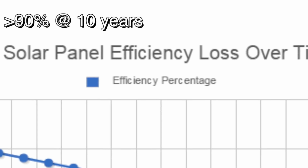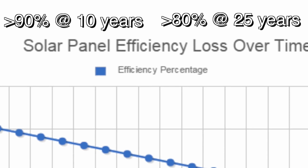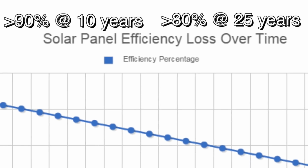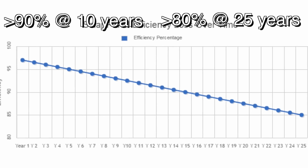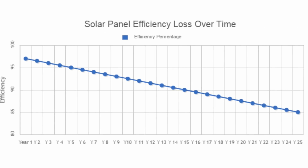What about panel efficiency? My panels are warranted to produce at least 90% of rated capacity at 10 years and 80% at 25 years. So that means this year I got maximum capacity, and every year it's going to produce slightly less. At 10 to 12 years, I'm going to be producing about 90% of what I produce now. Again, like we did with electricity rates, I can't use 90% of my capacity because that's only going to happen in the last year. So let's use a halfway point. Let's say we generate 95% of what I generated this year throughout the entire 10 years.